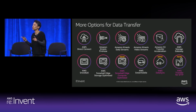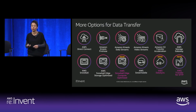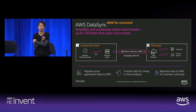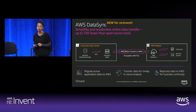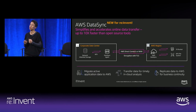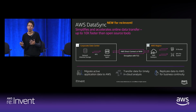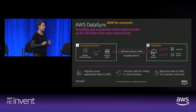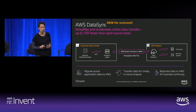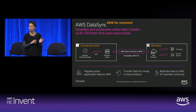Now, we've introduced two new data transfer services, and I'm going to talk about both of them in some detail. I think they're really important for any data migration type of scenario. First one is AWS DataSync. This is new for re:Invent. It's available now. I strongly recommend you try it because it just makes sense. So AWS DataSync is agent-driven. You download an agent on premises, and what the agent does is it gives you this very accelerated online data transfer.